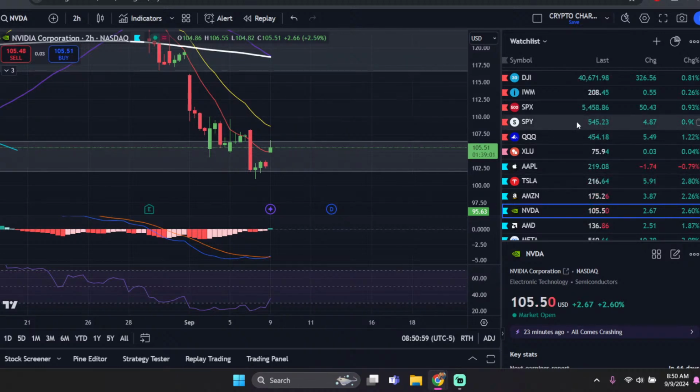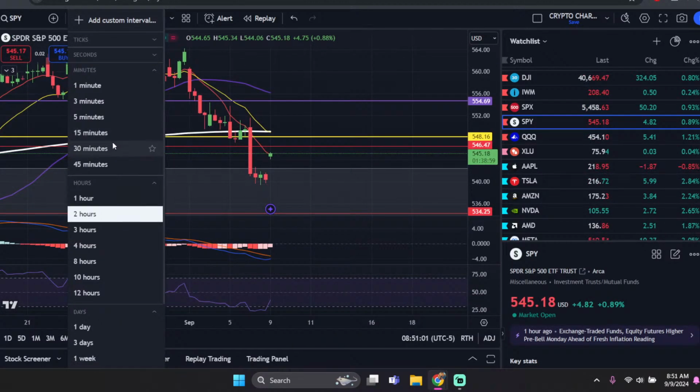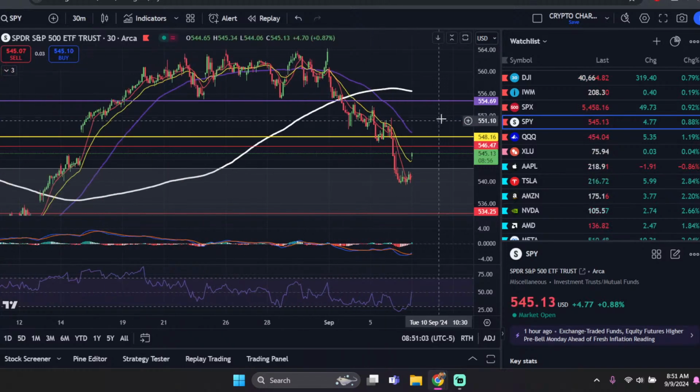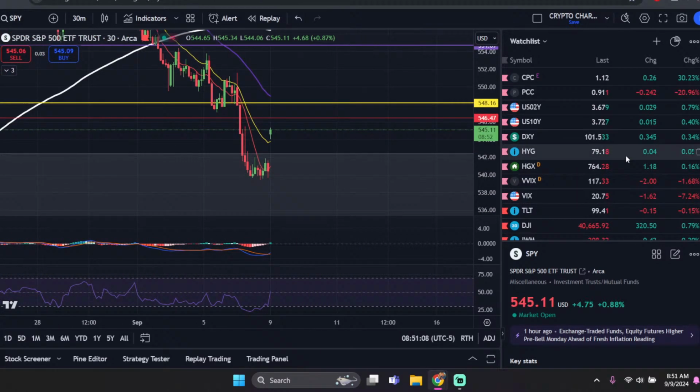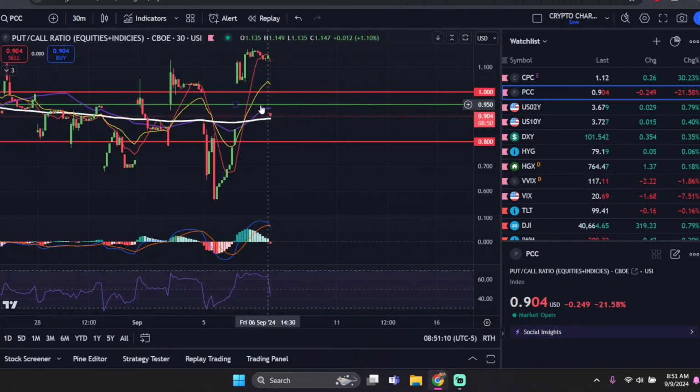You think SPY closes higher? That's perfectly fine to think that. I think that's a likely thing for now, to see if this 30-minute can really gain some steam. And then we also need to pay attention to the PCC being somewhere around 0.9. So it's sitting right in the middle, so we kind of have to see.